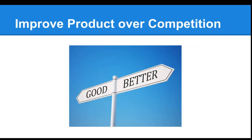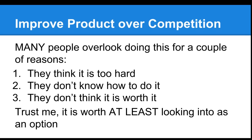Okay, the first thing I want to talk about is how to improve your product over the competition. Many people overlook doing this for a couple of reasons. They either think it's too hard, they don't know how to do it, or they don't think it's worth the effort. And trust me, it is worth at least looking into it as an option.